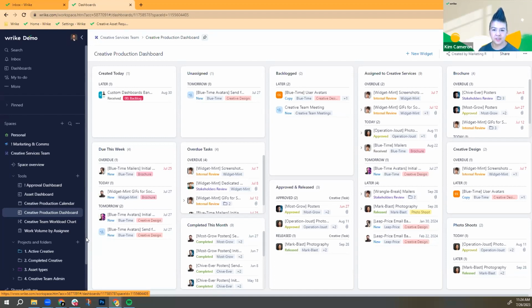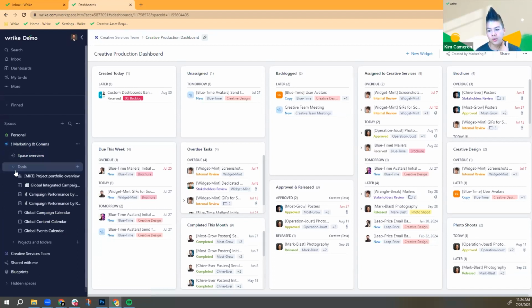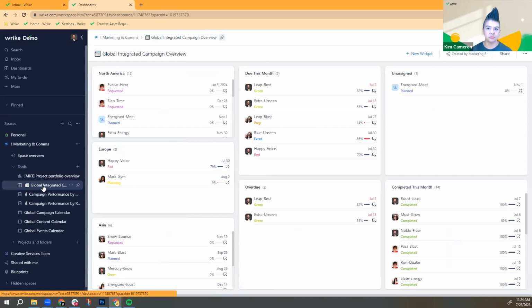Not only is there a way to look at it from a production viewpoint, but let's dip into the marketing comm space and have a look at what a dashboard might look like for higher up in the organization, not specifically just the creative services team. Here we can take a look at this dashboard called the Global Integrated Campaign Overview. This is marketing for creative. We've got events stuff happening in here as well.